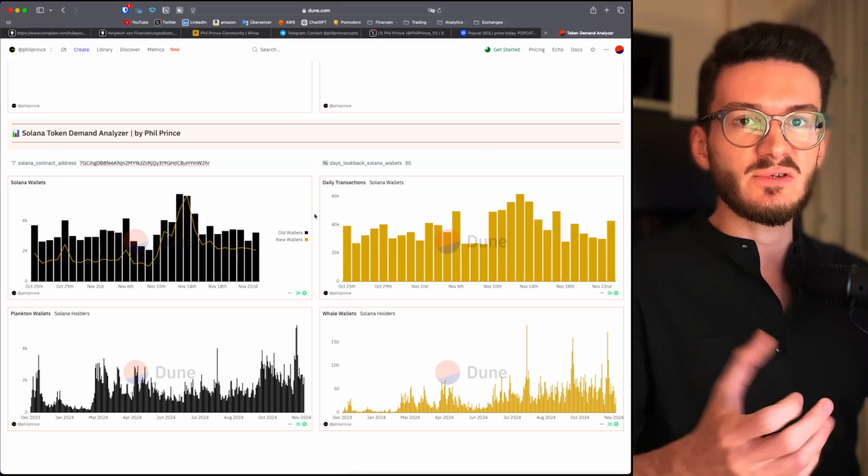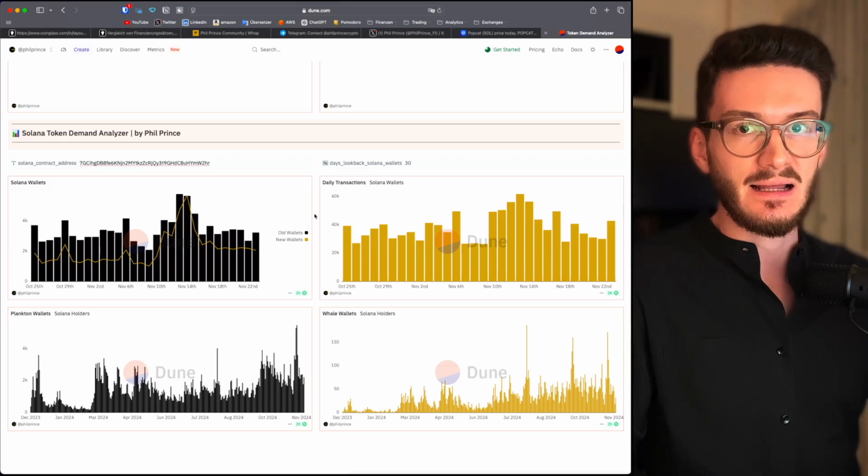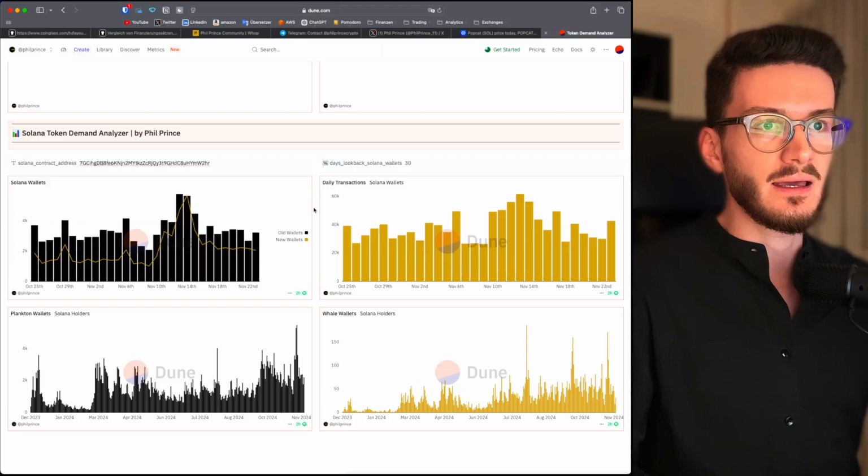I really hope this gives you a little bit more insights than just looking at technical analysis, because there's just a whole lot of factors incorporated in analyzing a token.